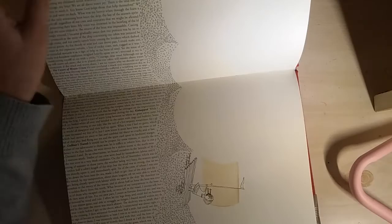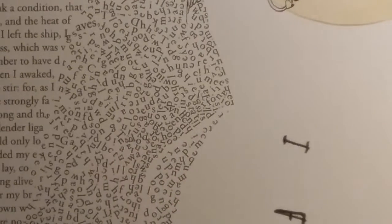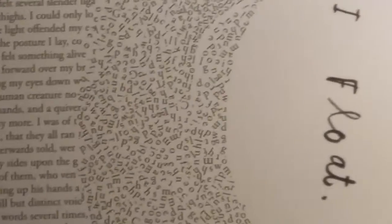And on the side, when I turn it over, they're all different words. And the important words are in black, bold. And over here, it says 20,000 Leagues. I read that book in my grade 4 class. So I just wanted to say that.